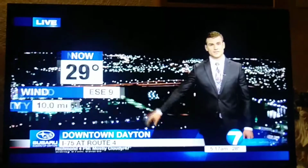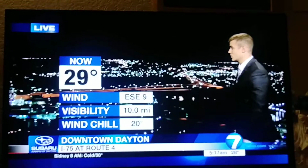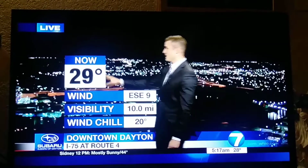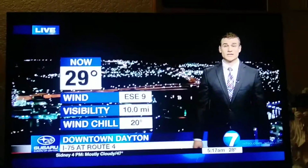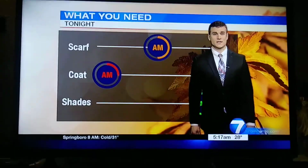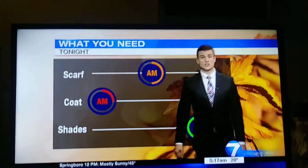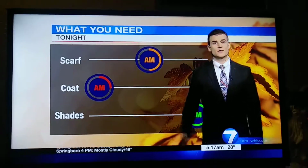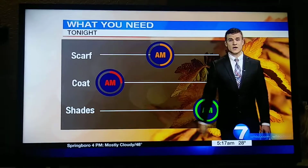We do have 10 miles of visibility, so everything's fine. They're not dealing with fog, especially with the dry air and the wind that's moved in. Just a 10-mile-an-hour wind makes 29 degrees feel closer to 20 degrees, and that's what everyone around the Miami Valley is dealing with right now. If you plan to head out in the morning, bring the scarf and the coat and even the shades, because we have plenty of sunshine through the morning before some clouds wave through.